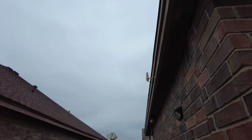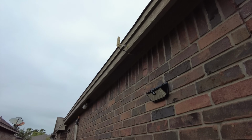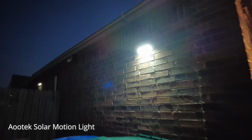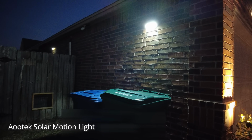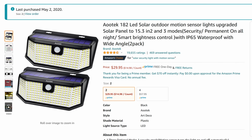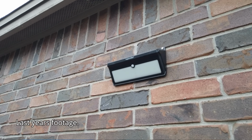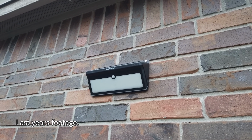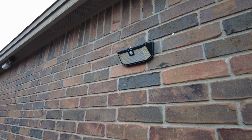On the left side of the house is my trash bin solar light, and I actually changed my previous Luposwiten one with this Aootek one, which is working pretty good, and this is one of Amazon's best-selling solar motion lights, and also has a lot of positive reviews. My Luposwiten one still works, but its motion detection is a bit spotty lately, and it doesn't activate all the time, so I switched with the Aootek one.